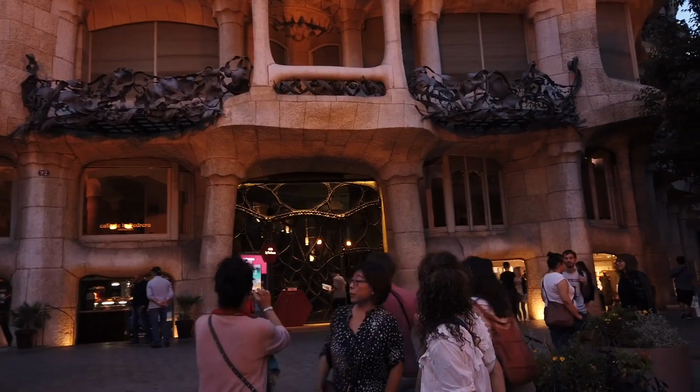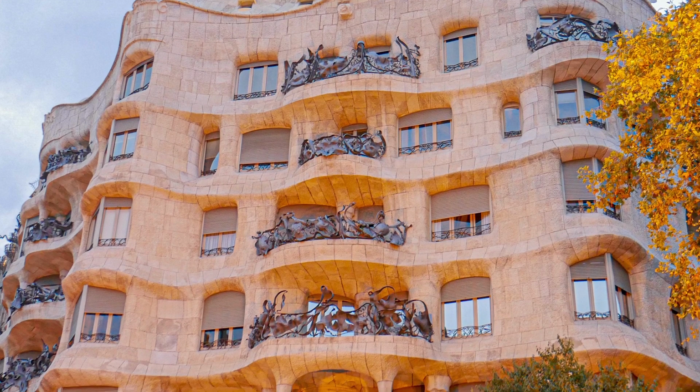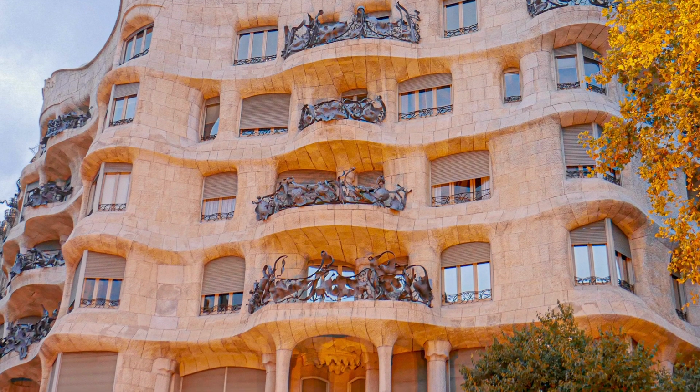And also, if you're a Gaudi fan, you could go to Park Güell as well. We drove by it. We did not go in. Our time was a little bit limited there. She was just getting over a cold. But definitely, if you're a Gaudi fan, Park Güell would be something to check into.